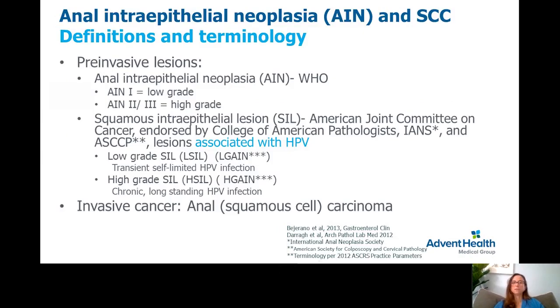So let's talk about some definitions and terminology. So pre-invasive lesions or precancerous lesions. The World Health Organization uses the terms AIN or anal intraepithelial neoplasia, where AIN 1 is low grade and 2 and 3 are high grade.